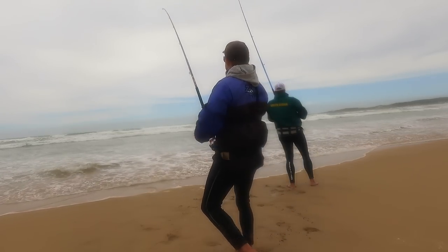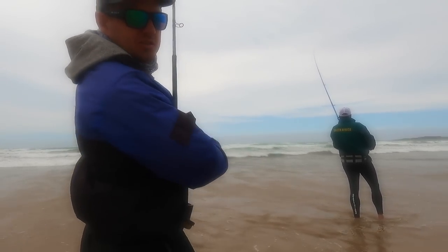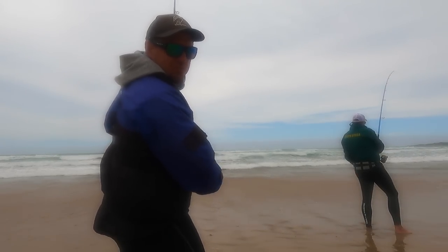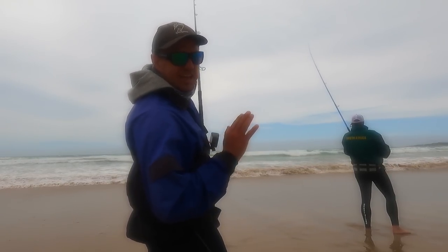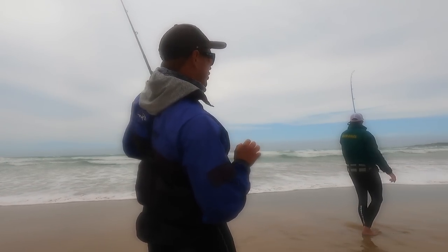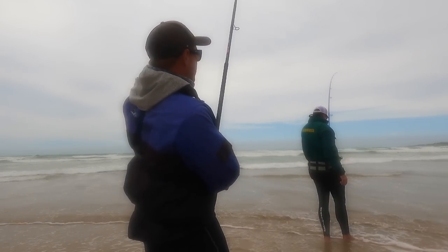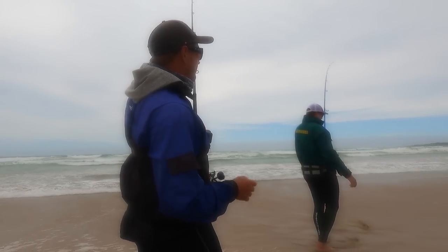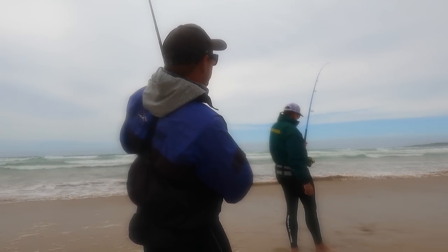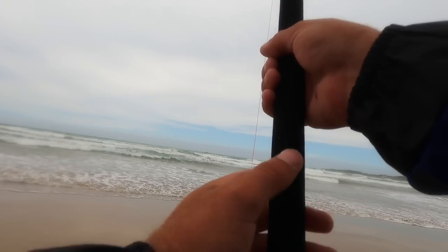We were without any bites, any showing of a cob, and there's conditions that's really good for the cob. AJ actually saw one or two cob chases in the surf on the mullet, and he's going to lure everything, no bite, and eventually now we got some bites. See, there's a beautiful head shake there with AJ, must be a cob as well.